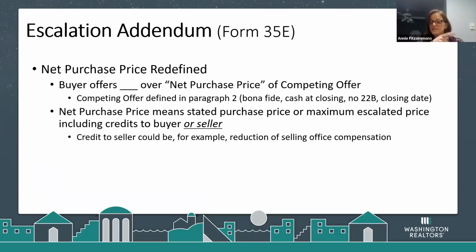Now, to have a form that says essentially that, you're going to have some difficulties with the form because that is, frankly, a crazy provision. But we are in a crazy market. And so buyers are doing all kinds of crazy things, including adding an addendum that says, seller, you pick the price.